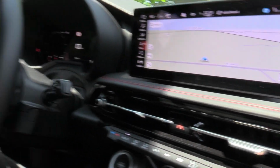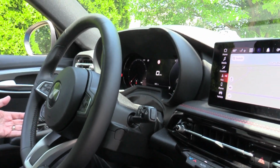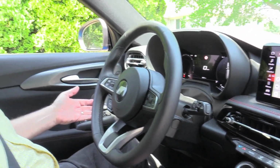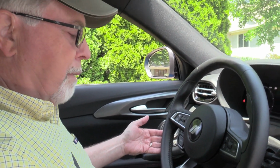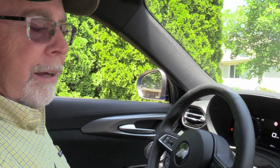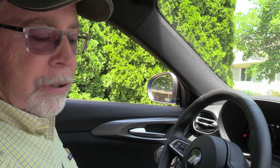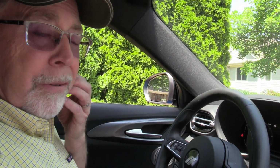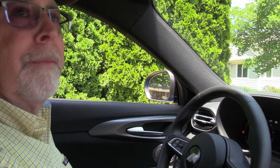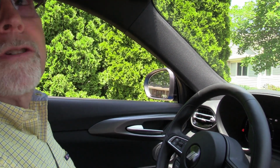That's good. And I found the seats really comfortable. Like I say, I took a pretty lengthy trip over the weekend, running down to Louisville and back, and it was real comfortable. So we'll take it out on the road anyway and show you how it goes. But 266 or 268 horsepower, so that's a pretty fair amount for a small SUV or crossover.